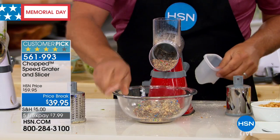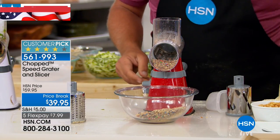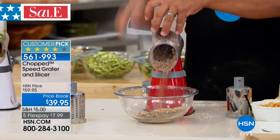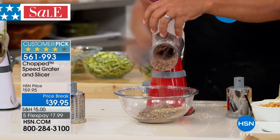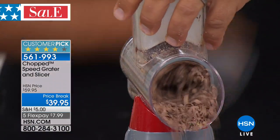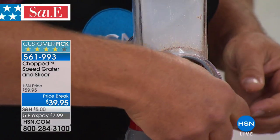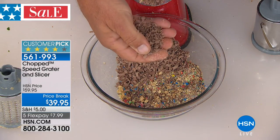Or if you wanted to do that, hey, how about this? Try chocolate, a whole chunk of chocolate. You ever try and grate chocolate on one of those box graters? Look at this. It comes out perfect. Oh my gosh, it's just like a hot knife going through butter. And all you do is turn the handle. I'm telling you, I don't know how it looks from home, but standing here, I'm like, whoa.